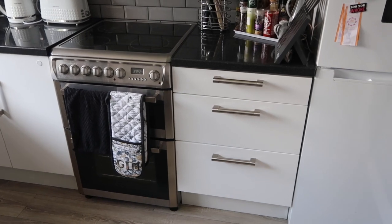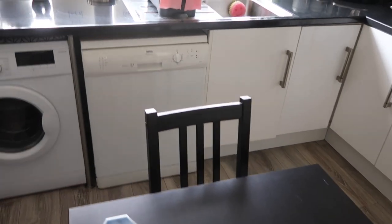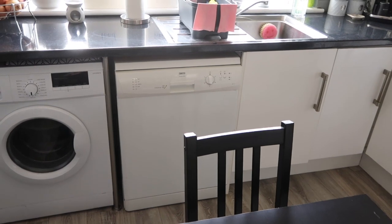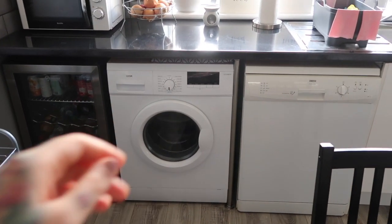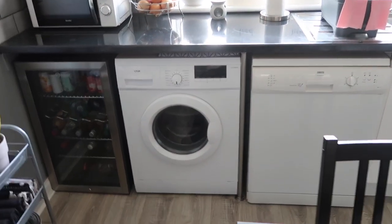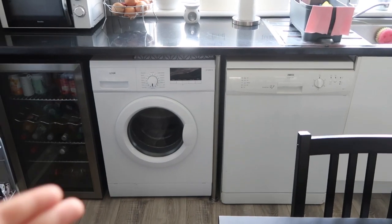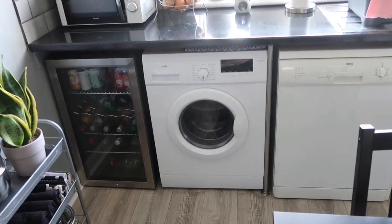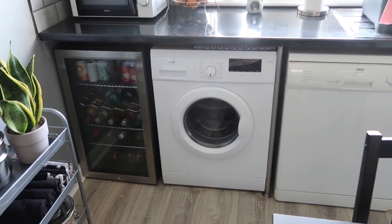The cooker, I was very fortunate, was already here. Whoever owned this place before me had left it, and they'd also left the dishwasher, which I was really chuffed about because that's so useful. Yeah, and then when I moved in, there was just a gap along there. And it's weird because there was the plumbing for a washing machine, so I was like, great, that's where I'll put that. And then there was just this little space, and I don't know what they had there before that. I think they must have just had a big space under their worktop.